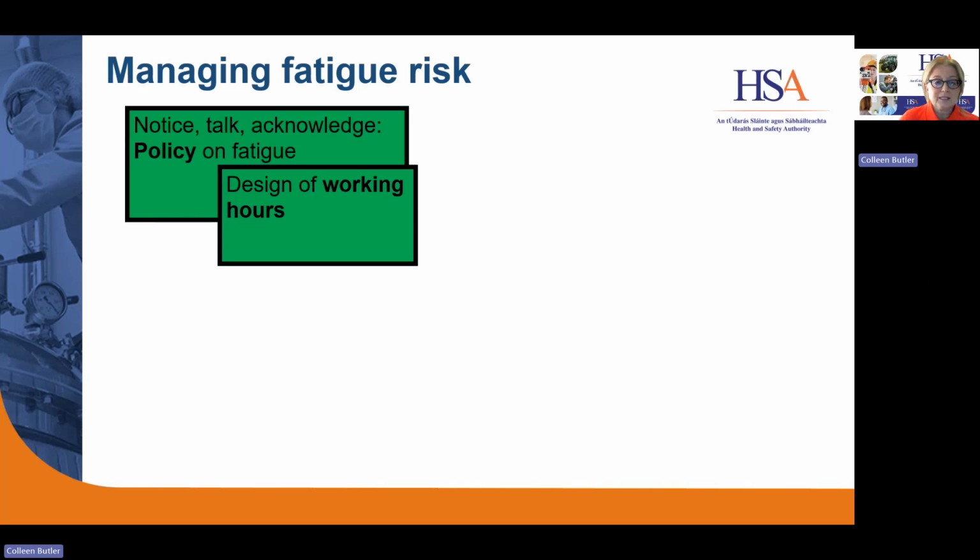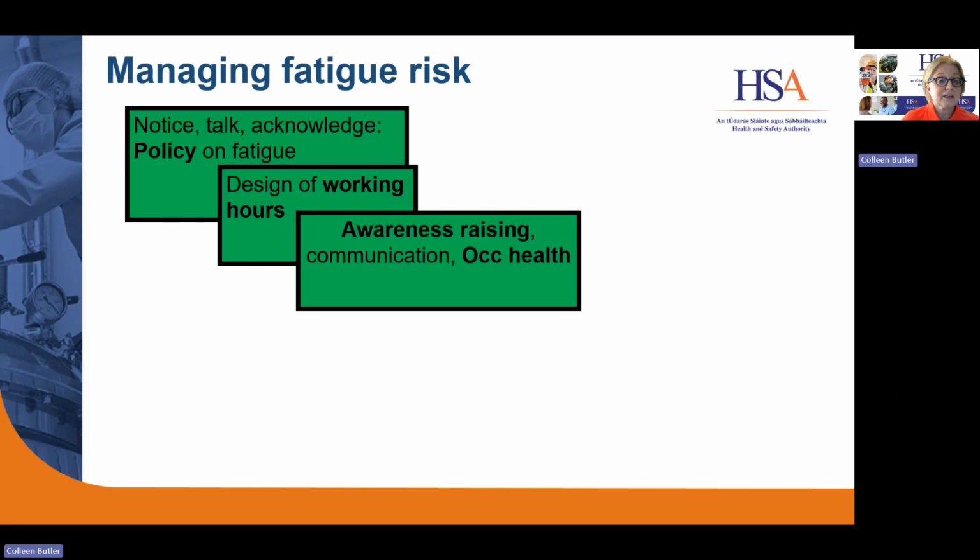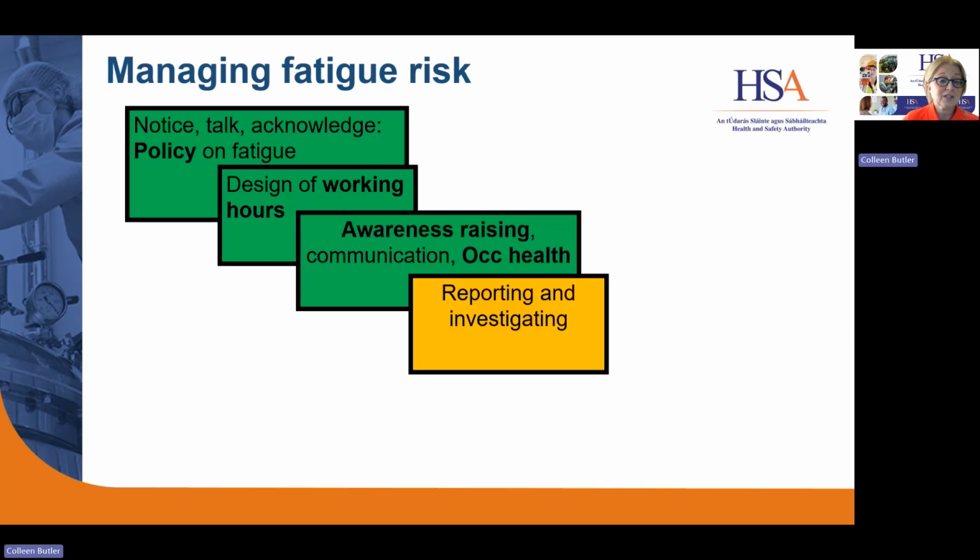What do we know about good practice in design of working hours? This is something else that is really, really important to consider, and I'll cover it on my next slide. Are there any awareness raising activities that we can do in the workplace around making people aware of the impacts of fatigue on both health and safety? What can we do in terms of promoting reporting of fatigue and investigating it in terms of accident investigation?